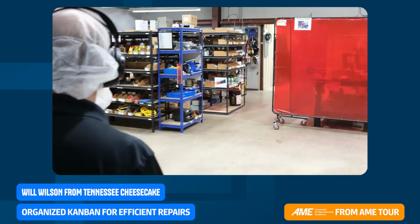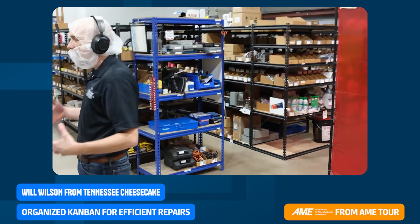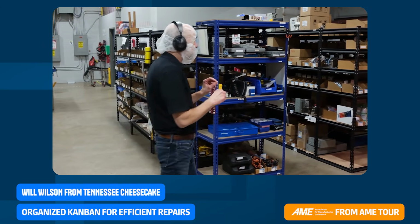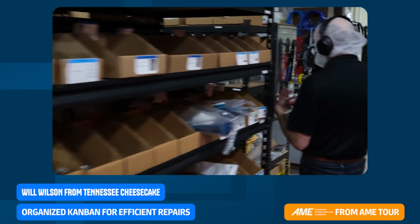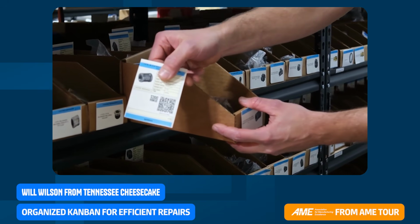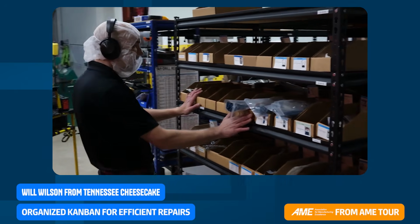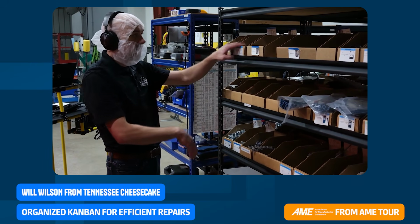Going to pop into maintenance. Not only do we fix all our own equipment, we design and build a lot of our own equipment. So this is where they work. We have a small machine shop, but the real highlight of this is the organizing we've done, just the basic lean tools like Kanban. It is our goal to get it to where you can just flow right into here, pick up an item, make a repair. But it's not perfect. We're still working really hard to get to where everything's got a place and everything's on Kanban.